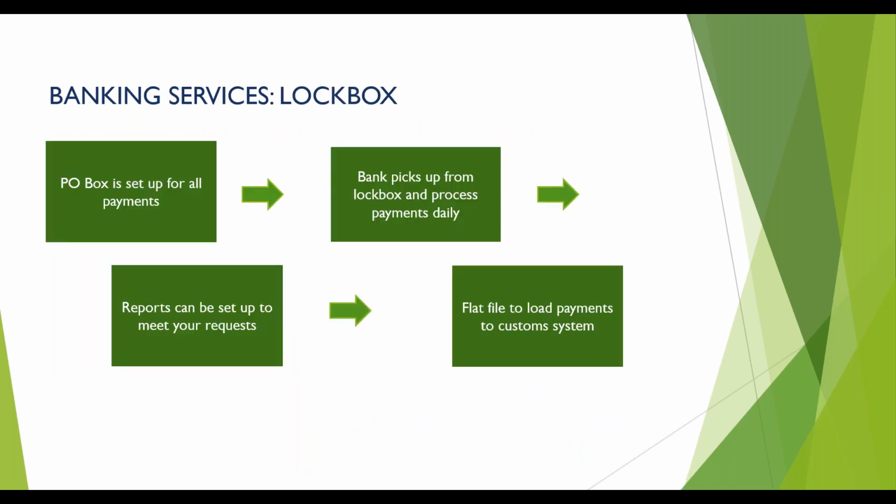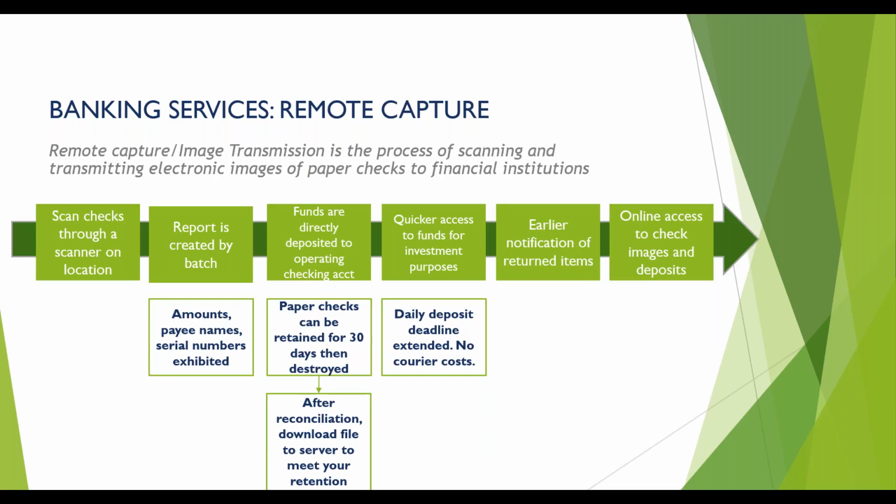Banking services, lockbox. Lockbox is a process where dollars are mailed to a P.O. box. So your clients are mailing a check to a P.O. box. The bank picks that up for you. They process the check, they compile reports, and they send it to you in a flat file. This process is definitely easy. The bank does a lot of the work for you. You don't have to do the work. They're opening the mail, they're endorsing the checks, they're processing, they're imaging them, and then sending you a flat file. This process is more expensive than some of the others that you can use, but it is an option for high volume payments.